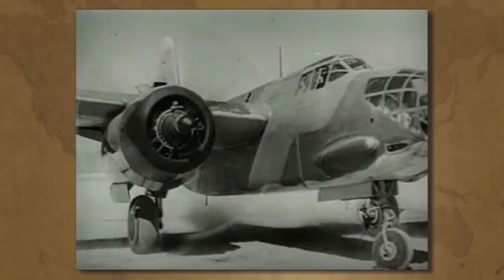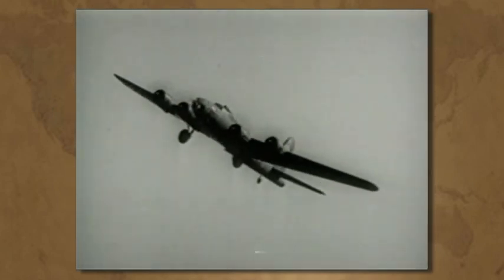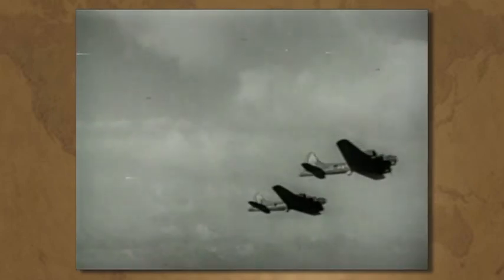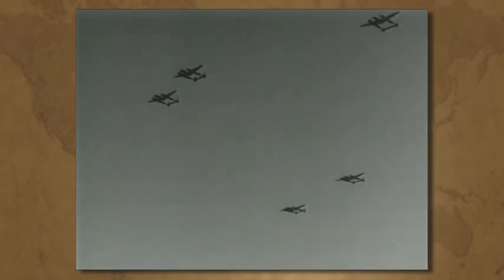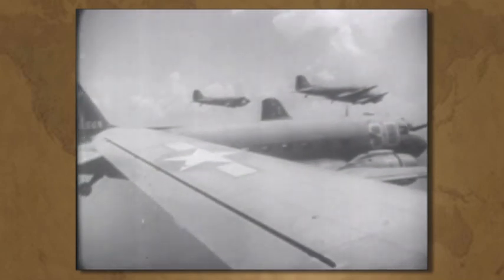On June 1, 1942, the first aircraft made it to England with no losses. Three groups were assigned to the first phase of movement: the 97th Bomb Group, flying B-17 Flying Fortresses, the 1st Fighter Group, flying P-38 Lightnings, and the 60th Troop Carrier Group, flying C-47 Skytrains.